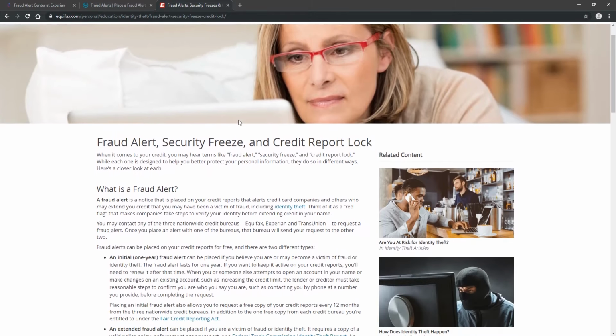Now, you have a credit freeze and you also have a fraud alert. The difference between a credit freeze and a fraud alert is, with a credit freeze, you have to go to each individual bureau and request a credit freeze. Now, if you add a fraud alert to your credit file, you only have to do it for one bureau. Whichever bureau you choose, they have to notify the other two bureaus. So let's say you want to add a fraud alert to your TransUnion. TransUnion would then have to go out and notify Equifax and Experian.